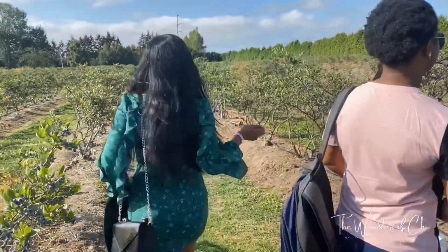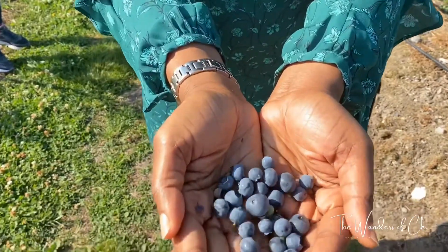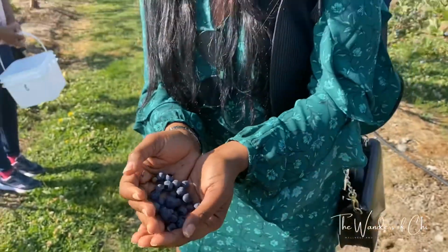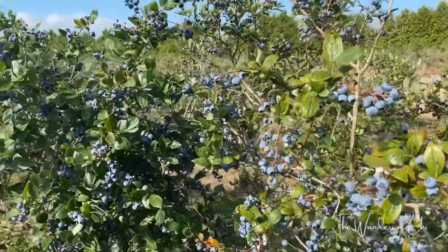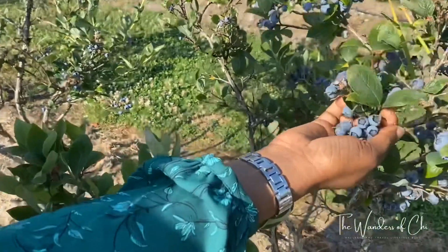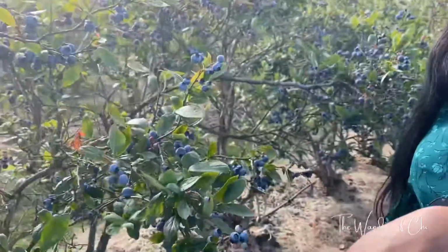I'll be frank with you guys, I've actually never had blueberries until a couple of weeks ago when my friends invited me to come blueberry picking with them. Blueberry is a fruit or berries that is native to North America, and it is British Columbia's largest export. We went to Kyra Blueberries Farm in Richmond, and it was such a good time.